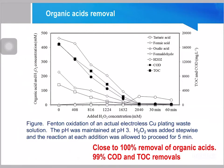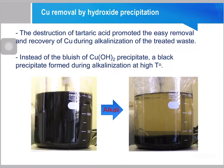But the next question is, what about the inorganic copper ion in the solution? Well, as expected, once the tartaric acid was removed, copper can be easily precipitated during alkaline treatment. However, we were quite surprised to come up with a different type of copper sludge. We were expecting the formation of a bluish precipitate of copper hydroxide, but this was not the case. When we increased the pH of the solution, while its temperature was still high, a black precipitate formed.